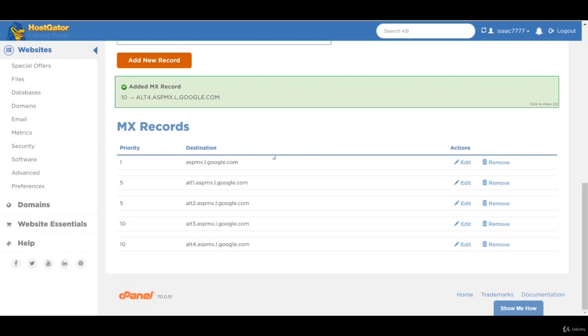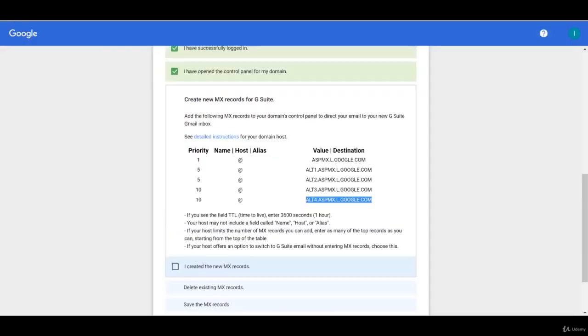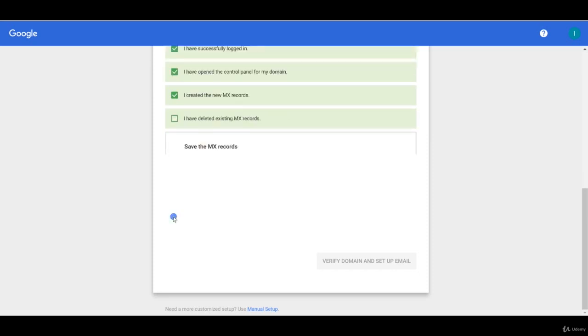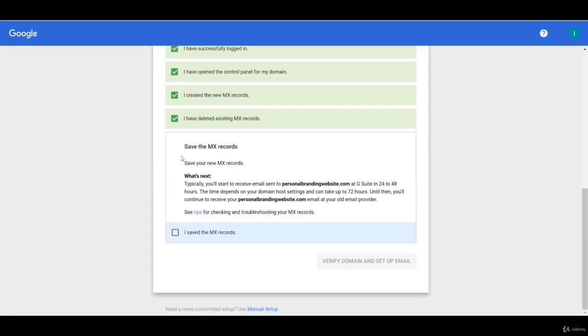Make sure that they're all there and they look like they're in the right order. See, 1, 2, 3, 4. Awesome, all good. Now we're going to go back here and simply tick this one because we've put in our MX records now. Okay, so then it's going to ask you to delete existing MX records. We've actually already done this, I showed you how to do it just before. So we're going to hit, I've deleted my existing MX.